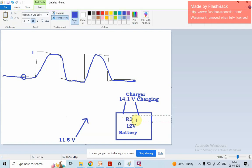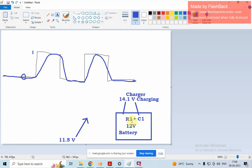It is a capacitor. Capacitor means it is a time delayed circuit. So R1 plus C1 both are there. So that is the cause for the slow charging. Is it clear? Yes, sir, if you have doubt you should ask. Otherwise, in the same part I will say one or 2 points, then I will go to the next part.